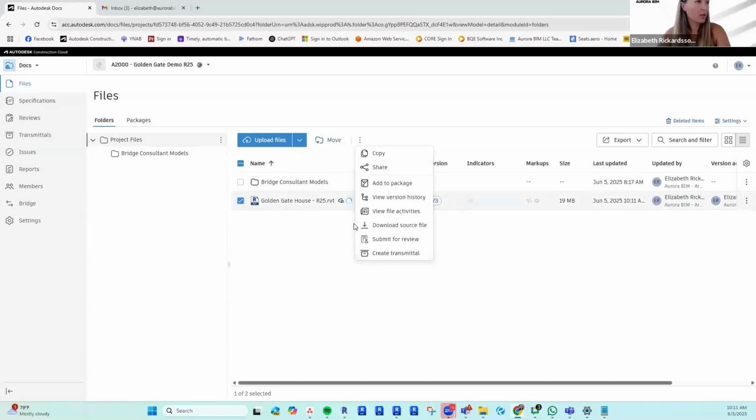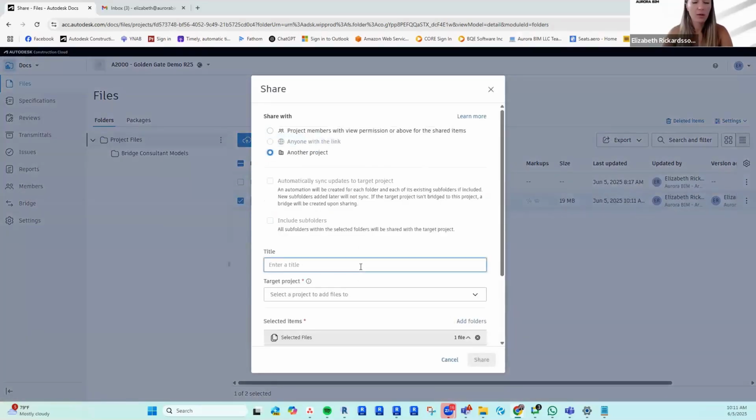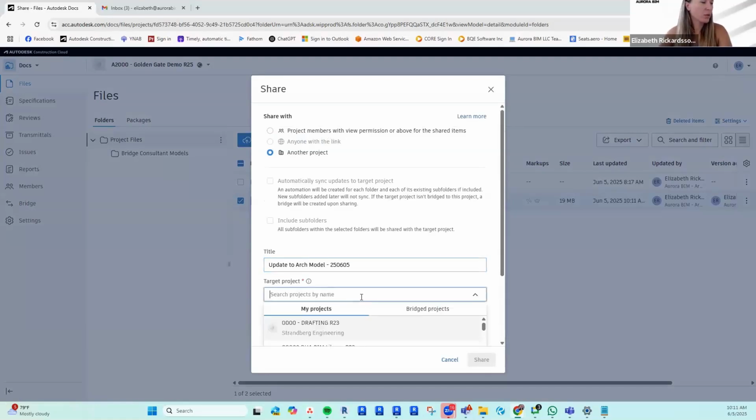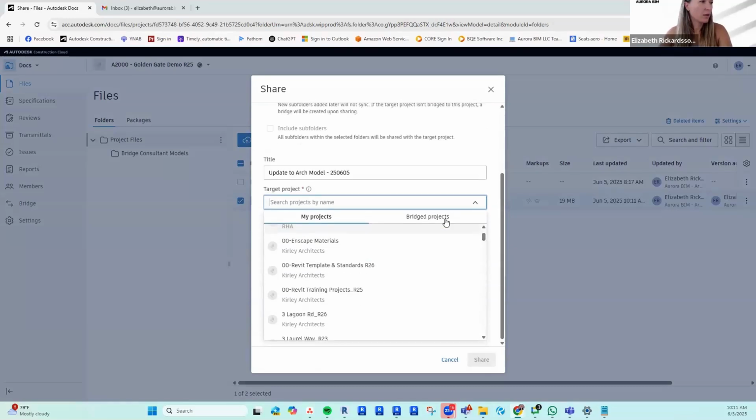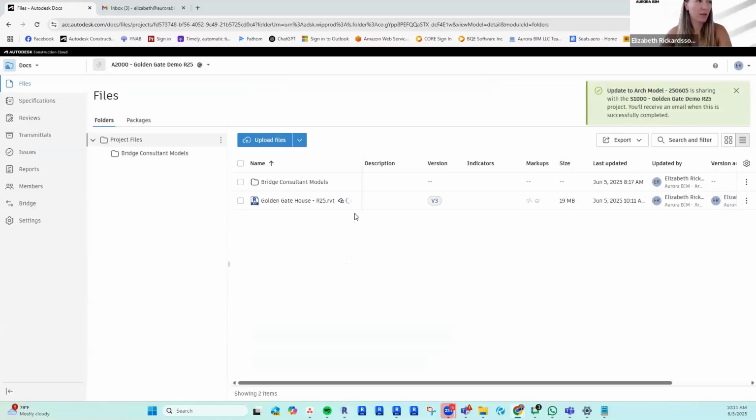And I believe that I can go ahead and share it anyway, because it will wait until it's done and say update to ARC model. And if you wanted to do your date, for example, it's really down to how your project works. And bridge projects, same one on bridge 2. And then take a look. Share. And it's still sitting there thinking, so it will give her the most recent version once that version is done publishing on my hub.